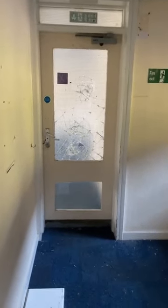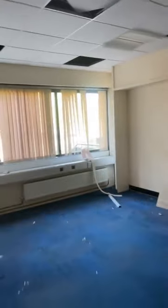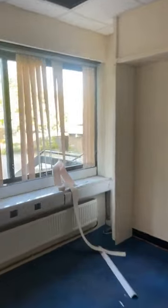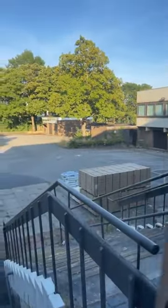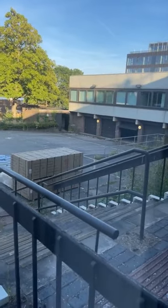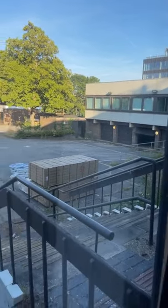Cells normally are near the rear car park. That's what I thought, there'd be an access. There's the stairs coming on. Bloody hell, that door rattles all the windows. So do you reckon the cells? I thought they'd be down there. Over there somewhere.